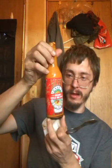Red bell pepper. Bite. It's got a red bell pepper in it. Maybe it has red water, red jalapeno. Wow.